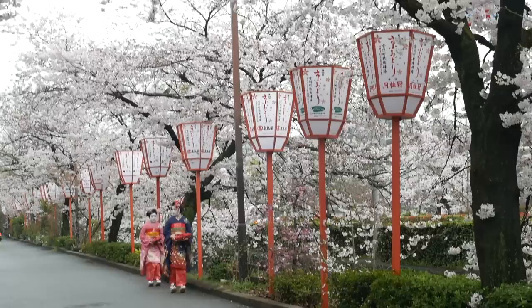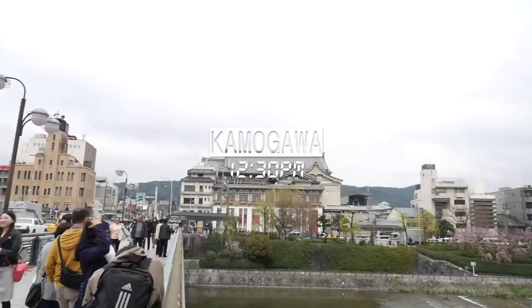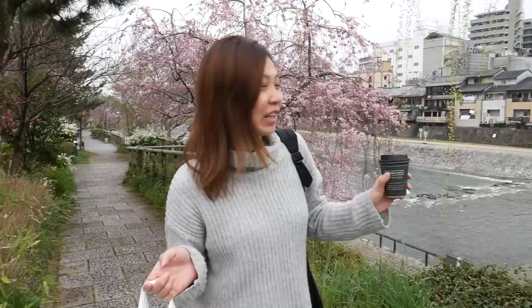So now we've come to the Kamogawa River and we're gonna have a little hanami, flower viewing by the river. A lot of the locals relax here by the river as well, so let's go!